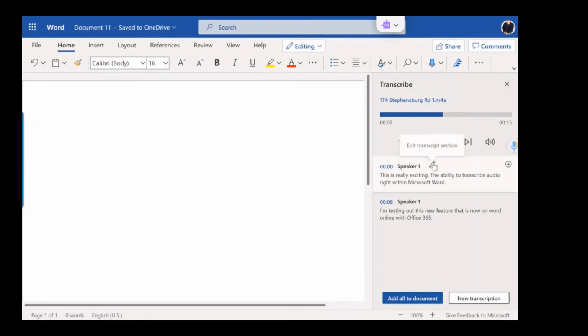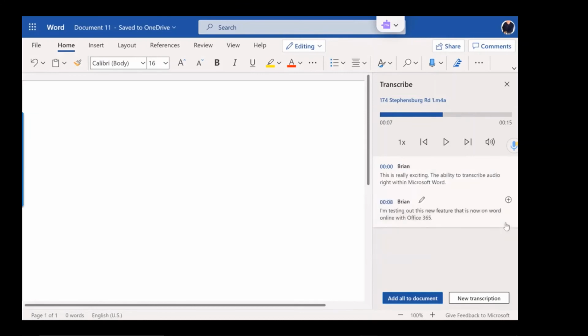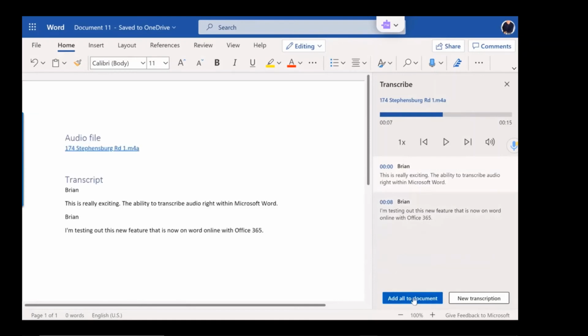What's nice too is that this will transcribe speakers. So if I wanted to, I could type my name, but if you were interviewing someone, you'd be able to change the names, and you can see I'm going to change them for all and hit confirm, and now you can see the speaker. And then if I want to add the text to Microsoft Word, I click add all, and now you can see that all the text is here, and it's totally editable, which is really fantastic.